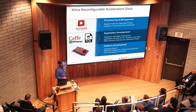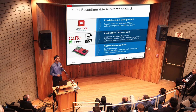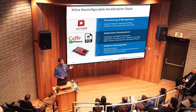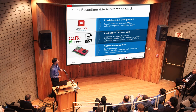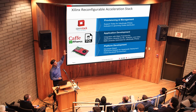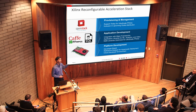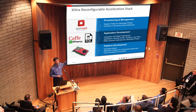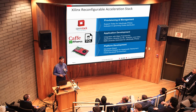And in addition to providing the libraries, we connect it to some common industry standard frameworks. So if you have a Caffe-like framework for running machine learning on a CPU, we can provide an easy transition from that to transitioning to an FPGA. So we connect most of these libraries and applications to some industry standard frameworks. In addition to providing the frameworks, we also have an OpenStack framework that enables provisioning and virtualization, and you can run these applications similar to what you would run on a CPU, except it will run on FPGA. So fundamentally, what we're doing with the stack is making FPGAs very easy to use, and it's transparent to the user in terms of migrating an application from a CPU to an FPGA.